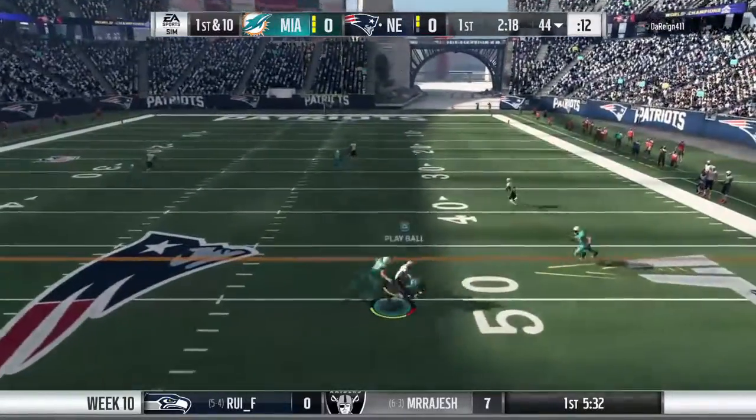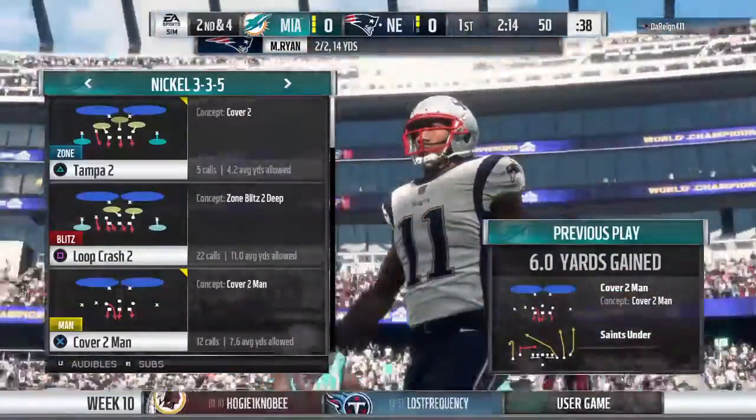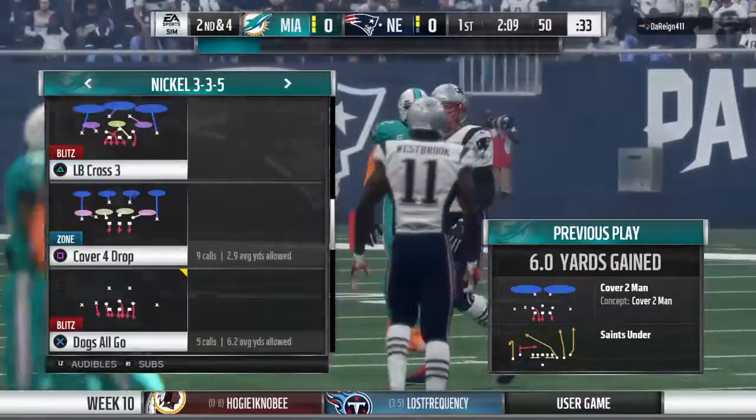Here's Ryan to throw. That one complete to D.D. Westbrook. And he'll get it out to midfield. Looks like, yeah, they'll spot it right at midfield at the 50. A gain of 6 there on first.